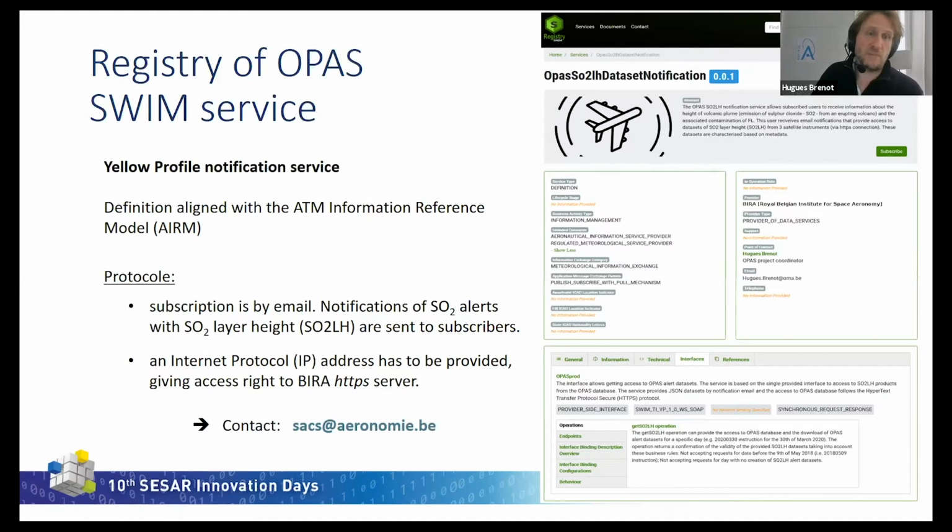And this is a simple protocol using internet IP, and if you provide that, you can get access to the database of the warnings of SO2 height. You can simply contact me at this email address if you are interested.